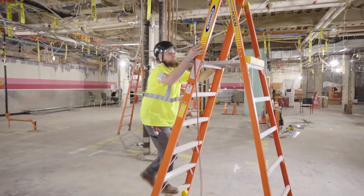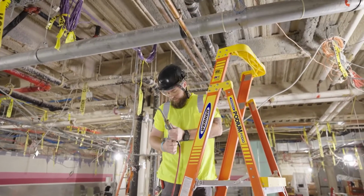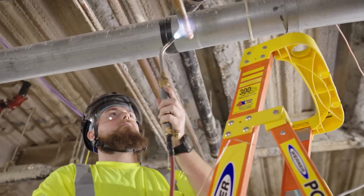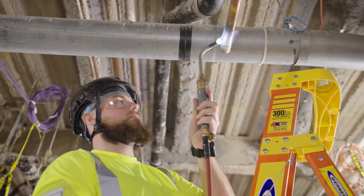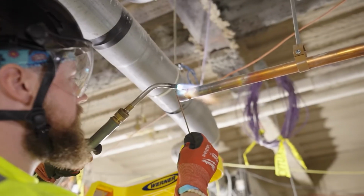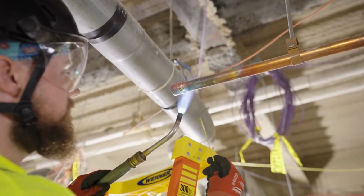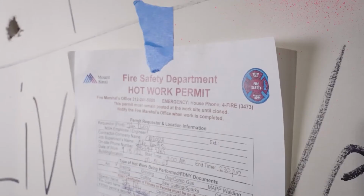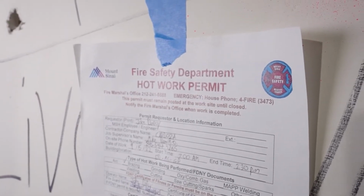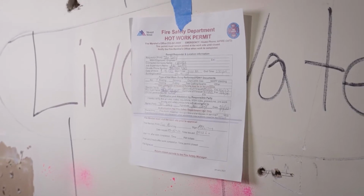Hot work. Hot work is any work that generates sparks or flames, including torch work or grinding, or produces high temperatures. Hot work must be approved and coordinated with fire safety. To perform hot work, the contractor must hold a valid FDNY certificate of fitness for each discipline, such as torch operator or fire watch. A permit must be obtained from fire safety prior to performing hot work. A new permit is required each day. The hot work permit must be posted at or near the location where the work is being performed.